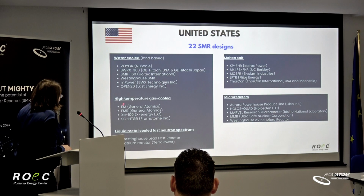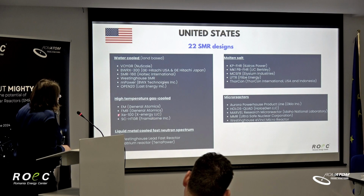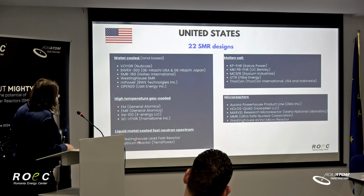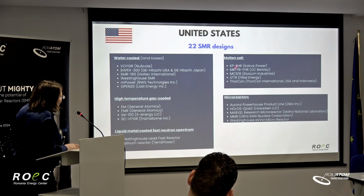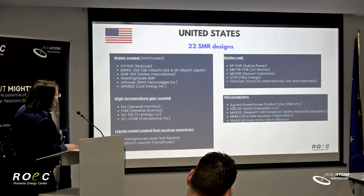Then high-temperature gas-cooled ones. This is the most famous, let's say, and receives more press recently. Then we have the liquid metal-cooled ones, including the one from TerraPower. Then the molten salt ones, developed by this company. So in the parentheses, you have the company. And some microreactors, the Aurora one, which is, again, in the pre-licensing phase.